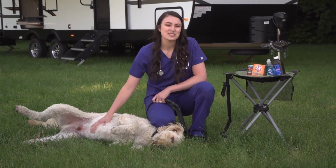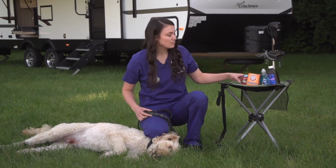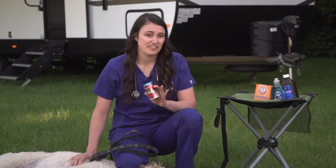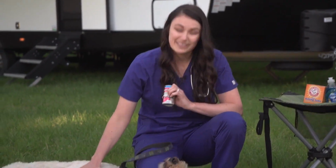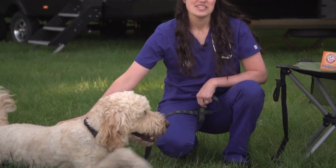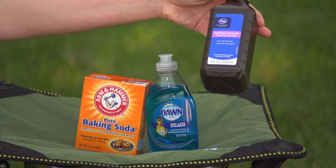So what's the best way to rid your dog of the horrible skunky smell? Many of you have probably heard of using tomato juice, but this method is not very effective. You would need gallons of tomato juice and multiple baths. It would likely end up with a red dog in the end, probably like the Champ here. So that's not working.